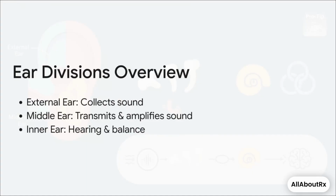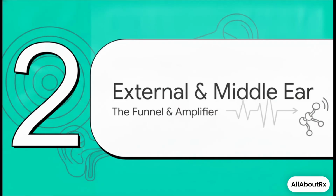The external ear acts just like a funnel. Its whole job is simply to collect sound waves. Then, the middle ear acts as an amplifier, transmitting that sound deeper. And finally, the inner ear is the real complex processing center, housing the intricate machinery for both hearing and our sense of balance. Moving on to part two, the external and middle ear, the funnel and the amplifier.